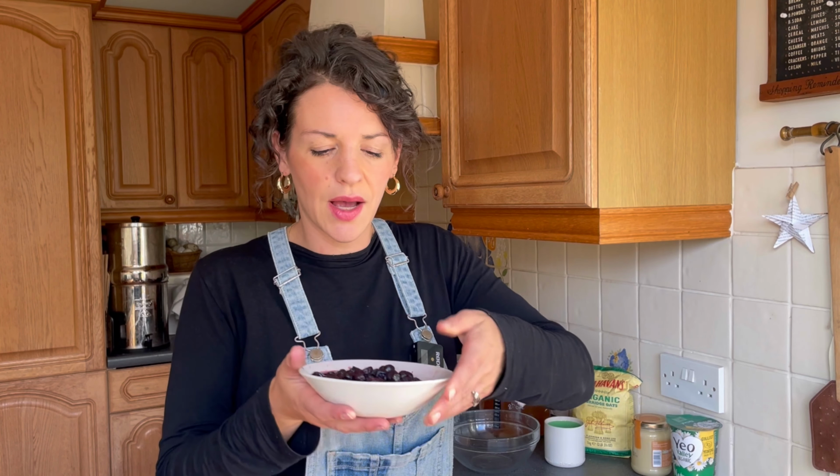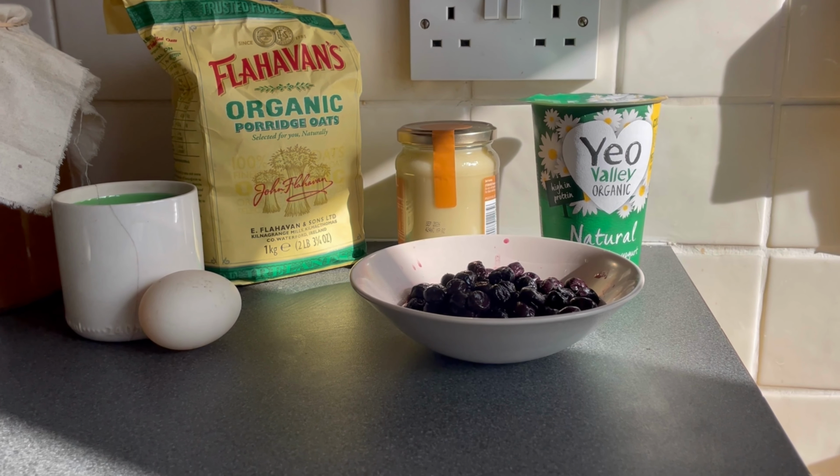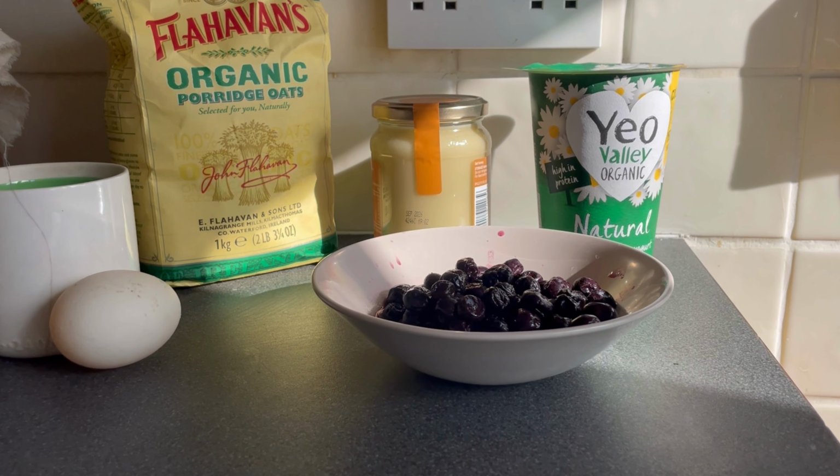Today I have some blueberries. We're gonna make a blueberry baked oatmeal. We don't actually tend to eat a ton of berries through the year. We tend to eat them a lot when they're in season and then just wait until the next berry season rolls around. But I have some frozen ones, so that is what is gonna go in today.